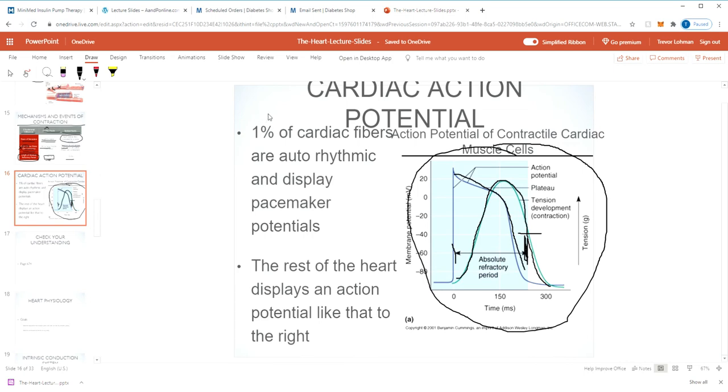1% though, 1% of cardiac fibers are autorhythmic. So they display something called a pacemaker potential, which we will explain in a few slides. But the point is that there's 1% of these muscle cells that generate action potentials on their own. And because the heart is interconnected electrically and physically, that action potential spreads. So there's a pacemaker in your heart that sets the pace. Don't think of an implantable pacemaker. That's something that's put in artificially.